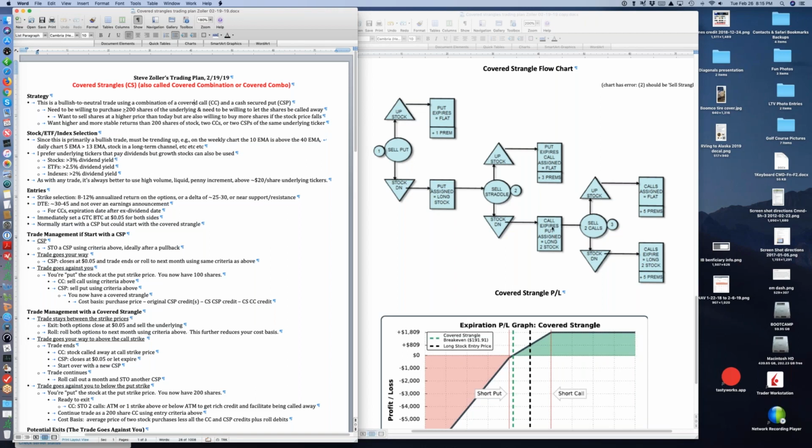And once you get to 200 shares of stock, now you're just going to sell 2 covered calls, or 2 calls instead of 1. So now you're going back to, at step 3 here, you're doing exactly the same thing that you would be doing with a covered call, with 200 shares instead of 100. And so again, either the stock's going to go up or it's going to go down. And if it goes up, your 200 shares get called away. So you're going to be back to 0.